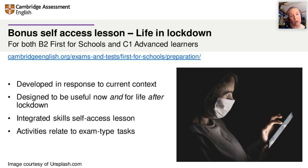lockdown, coming out of lockdown, but it's also important and has a value for life after lockdown, because the experience doesn't just end there. Learners will still be reflecting on what they've gone through, what's happened in these last few months. So it's really important to give them the opportunity. These are integrated skills lessons, so each of the activities is designed to relate to exam type tasks.